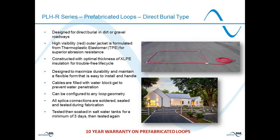The prefabricated PLHR series direct burial loops are super tough prefabricated loops designed for direct burial under gravel, rocks, mud, dirt, and cement. The actual loop and lead-in cable is the same as the PLH series. However, the PLHR provides an outer high visibility red jacket that is formulated from thermoplastic elastomer or TPE for super abrasion resistance. It's nearly impossible to penetrate this outer jacket, which by design is to keep anything from puncturing or penetrating the loop. One note, the TPE jacket is not rated for high temperatures. Again, this loop application is for burying under rural environments, and the PLH is the one to use for hot asphalt applications. Again, all of our prefabricated loop products are tested and soaked in salt water tanks for a minimum of 3 days and then tested again.